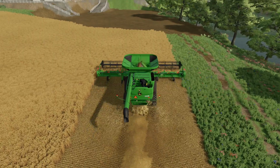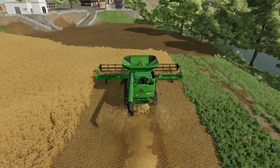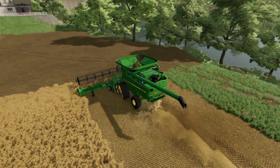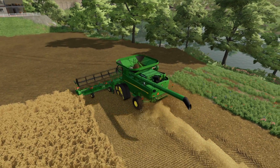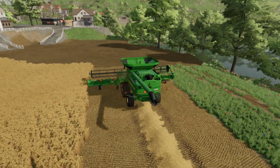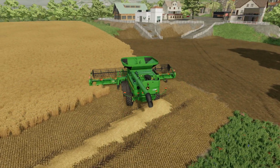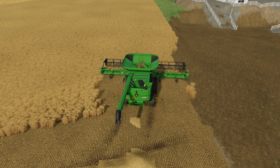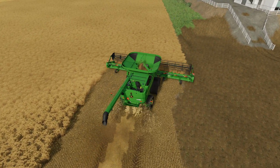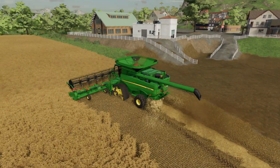Okay, so this is the harvester that we've leased. I can turn the hazards off now that we're on the field. So this is a John Deere S780 combine harvester. It's got the extra large grain tank set up. We've got a 45-foot header on the front, and we've got the really nice track setup as well.